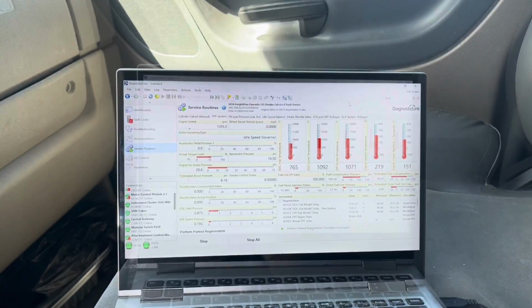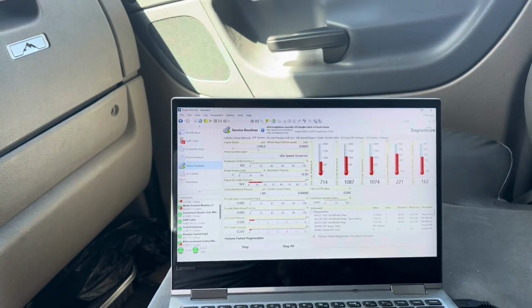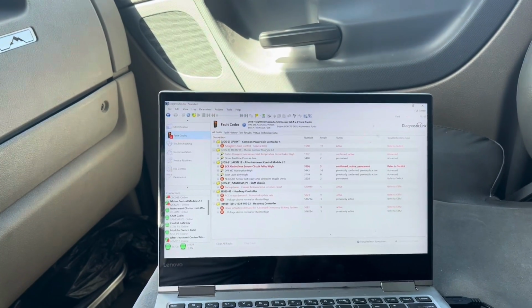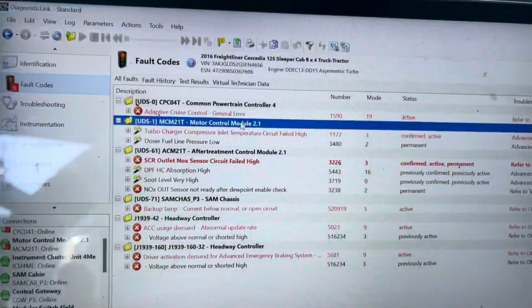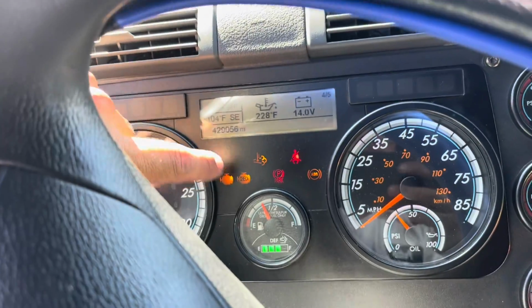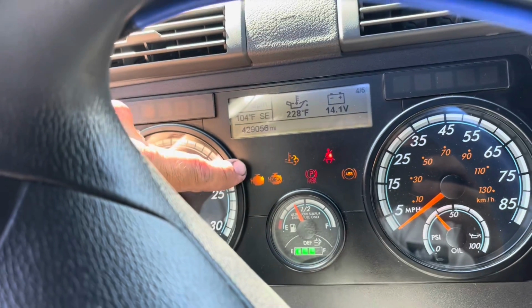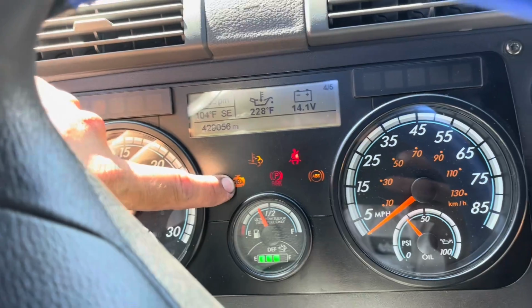So okay guys, and just like that, the regen is done. I'm still going to have some lights here. Of course, I'm going to have the SCR temperature, which is going to give you the MIL light, your malfunction light. Not until you replace that sensor will this actually go away. You may have to do a regen also again. The check engine light is still going to be there again because of the turbo sensor.